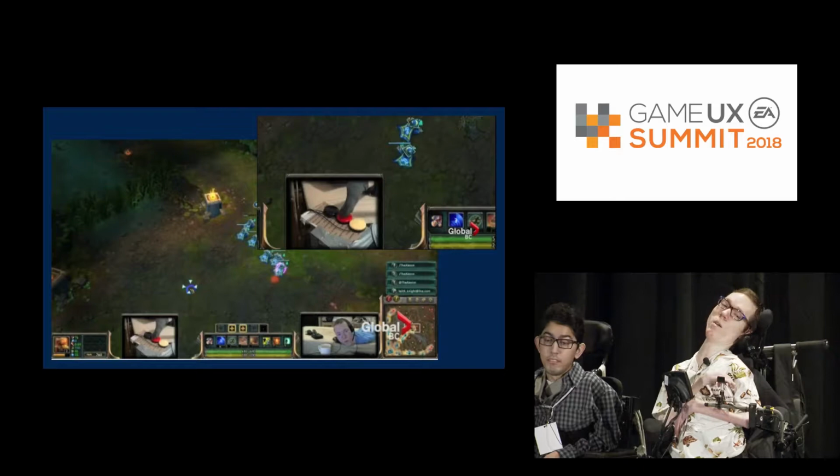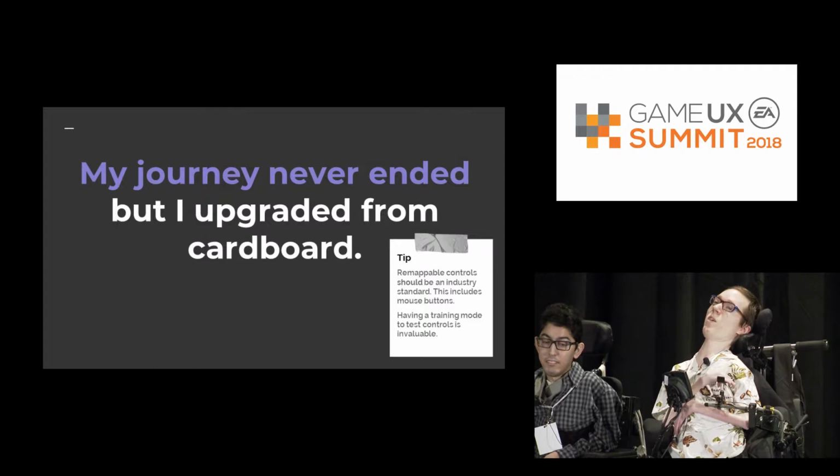So I ended up upgrading from cardboard. And the biggest thing with any setup I've had is that remappable keys are the most important thing. So yeah, I always look for that. And also a tip there, having a training mode is really awesome. That's one of the only reasons I could play Overwatch, because I can load into a little training lobby, set up my controls, figure out how I want to use the mouse, all that kind of stuff.